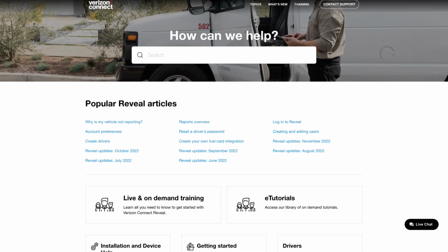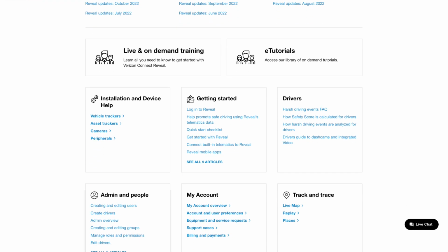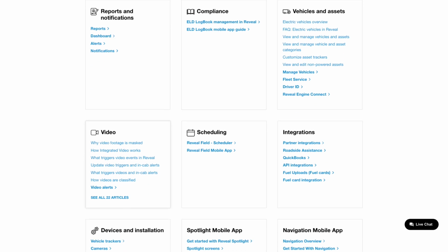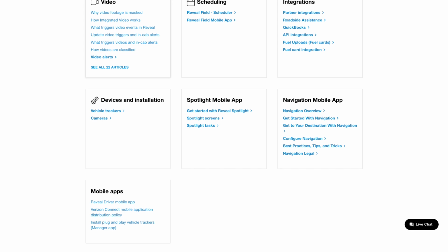All right, let's talk about our Reveal Help Center. Recently, we've updated many partner and integration articles to better explain our integration offerings. You'll now be guided through things like troubleshooting partner integrations, using the development portal to initiate API connections, and signing up or using Verizon Connect roadside assistance.